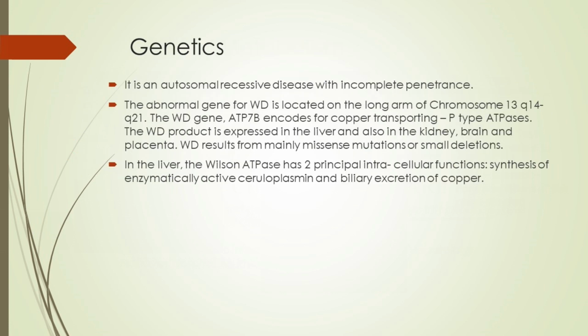And what is most important now, if you look at the genetics of Wilson's, everything is now related to the mitochondria. Because this mechanism of copper is actually working at the mitochondria.